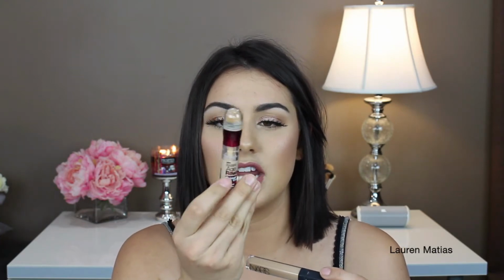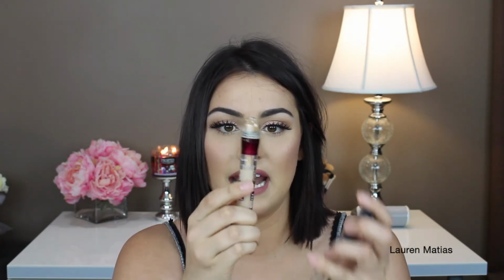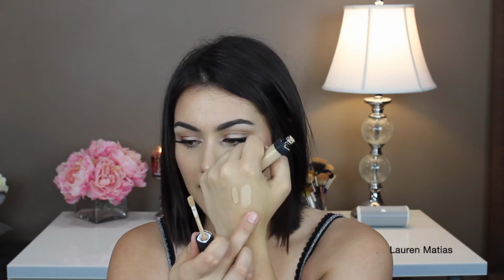I also have a drugstore option. This is the Instant Age Rewind Concealer in the shade Light, and it has that little bit of yellow, just a little bit. You're not going to look like you have highlighter on your eyes, but it's going to give you a little something that, for me personally, in my skin tone, I think cancels out darkness better than any pink or cool tone concealer will. This bigger swatch is the Maybelline, and the smaller swatch is the Nars Custard.